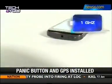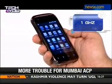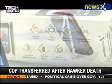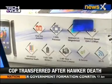Memory, you have only 512 MB of inbuilt memory, which isn't enough, but you can always expand it. And the RAM is merely 256 MB. Considering this phone is 3G ready, you have a front VGA camera as well. RAM would be a bit of an issue.